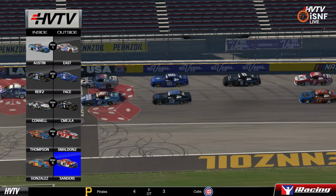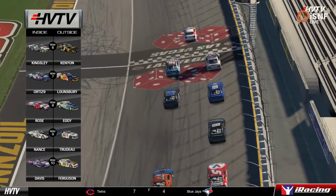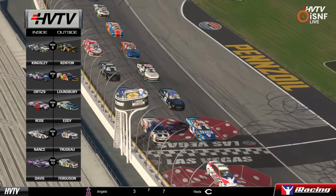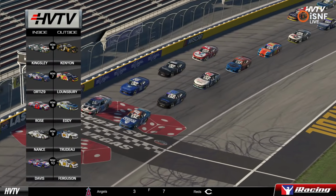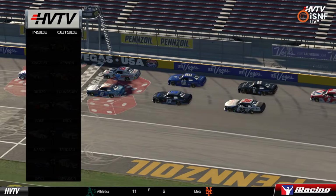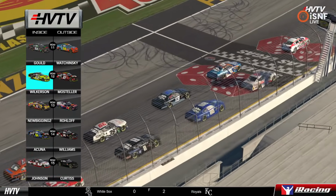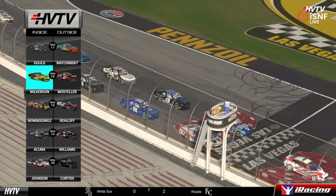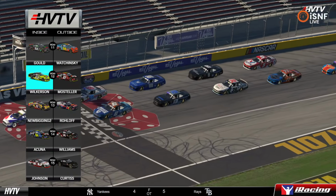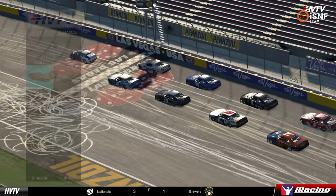Eric Gonzalez, Lane Sanders at number 86 machine. Carter Kingsley will be back there in P11. Josh Kenyon, Carlos Ortiz, Michael Bloomsbury, Miranda Rose, Eddie Larry, Jonathan Nance, Cole Trudeau, Dorian Davis, Shane Ferguson, rounding out that top 20. Everybody else rounding out the field here. A lot of these guys decided not to set a lap time here. Aiden Gold, Greg Wachanensky, Jacob Wilkerson, Daniel Mosteller, Doug Newbiggie, Trenton Rolhoff, Diego Acuna, Jake Williams, Deb Johnson, Jeremy Curtis, and Aaron Hall rounds out your field tonight here from Las Vegas.